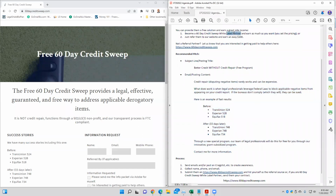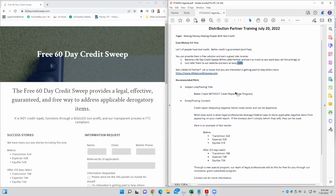For those of you that are not white label partners, just simply a referral partner, here's a reminder of how you can help people and generate a nice side income. You may even just run into people that just need some side income. My goodness, to earn an extra $100, and it's going to take them less than an hour. It should be 15 minutes, but let's just say it takes them an hour. I mean, where else can they work from home, have no expense, and make an extra $100 an hour with weekly pay?